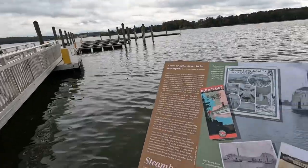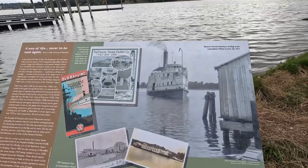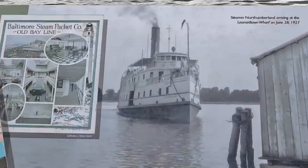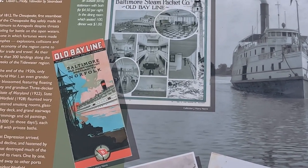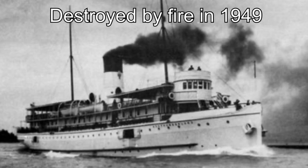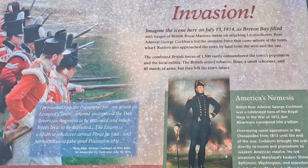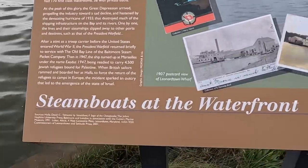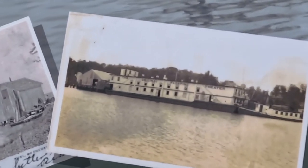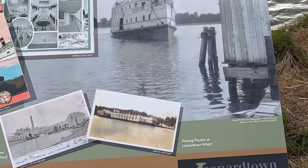Here at the dock, there's a sign that talks about the steamer North Cumberland arriving in 1927. Wow. That is so cool. And of course, it talks about the British, the invaders. Time from long ago, huh? Pretty cool. Leonardtown Wharf.